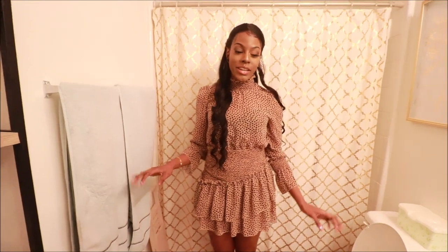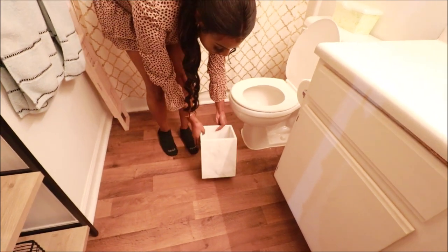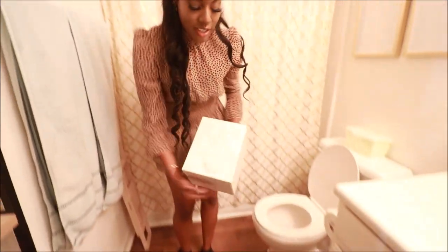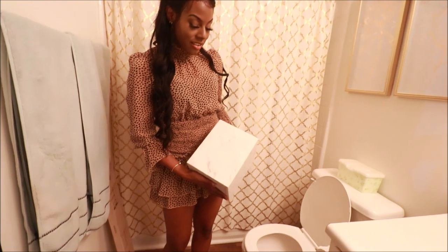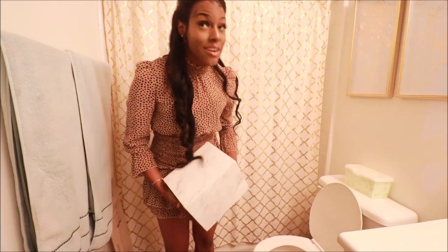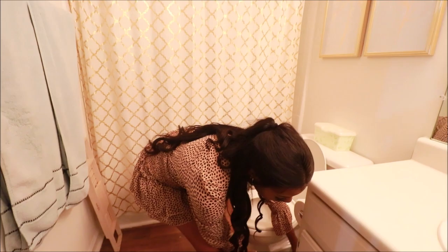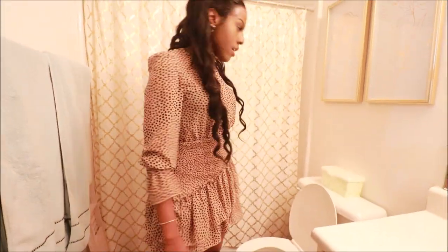Alright, this might sound weird, but I freaking love a little heavy marble garbage can. I love it. It's just so chic. Like, it's luxurious. I think it's like 20 pounds. It's so heavy, if not more. If you drop this on your toe, your toe is gone. You don't have a toe anymore. I don't know where I got this thing from. Target has some that are similar.